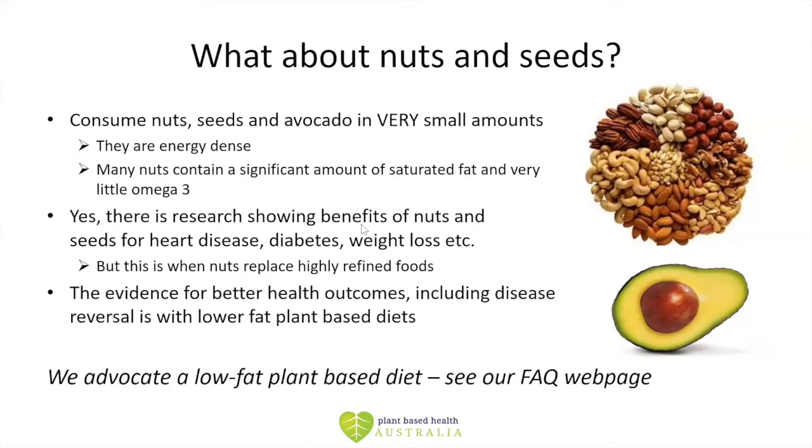Yes, there's research that shows benefits of nuts and seeds for various chronic diseases, such as heart disease, diabetes. There's even research that shows nuts are good for weight loss. But this is when nuts replace highly refined foods. There is actually little advantage in adding nuts to a whole food plant-based diet, apart from just a little bit as a taste or as a garnish, because the evidence for better health outcomes, including disease reversal, is with the lower fat plant-based diet. And our website, which Malcolm mentioned, and I've got the address at the end of my slides, advocates a low-fat plant-based diet. And we've got an FAQ on this. So if you want to look at some more information on why we recommend this and follow some links to some of the other plant-based doctors and what they say on this, we've got that on our webpage.